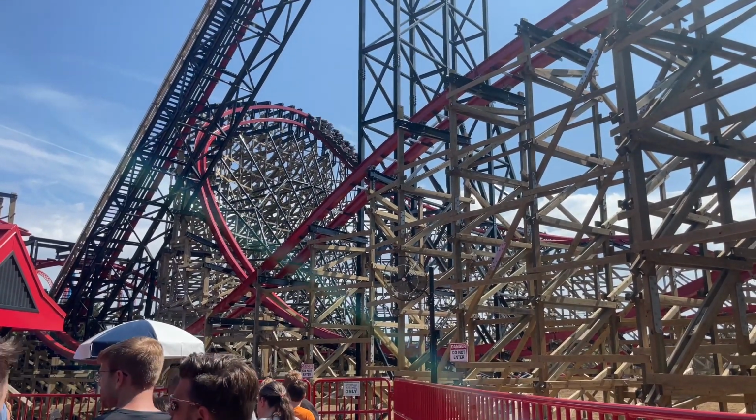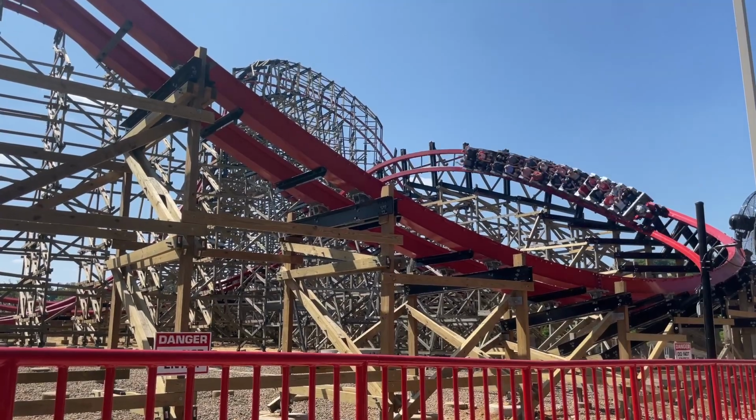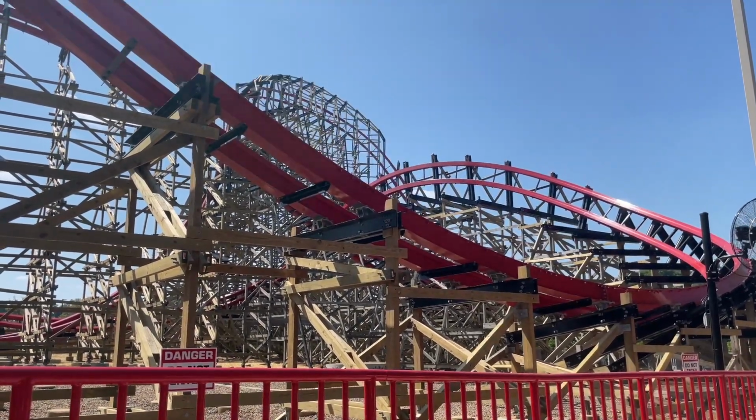But yeah, those wave turns are both solid. I can't really dissect them to say how good they are, but I think they're probably the best RMC wave turns I've done. It's a very, very good roller coaster for sure.